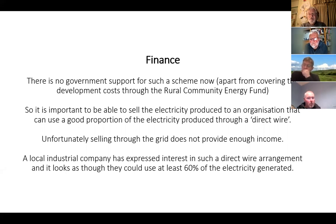It hasn't necessarily been reflected in the price we pay as consumers, but it's wholesale prices that we're interested in if we're generating electricity. So we do have a local industrial company that has expressed interest in such a direct wire arrangement, and it looks as though they could use at least 60% of the electricity generated. Now, they've asked not to be named at this point, which is fair enough. We respect their right. So we just have to say it's a local industrial company, but we do have a signed letter of intent from them that would enable us to go on to the next stage of development of the project.